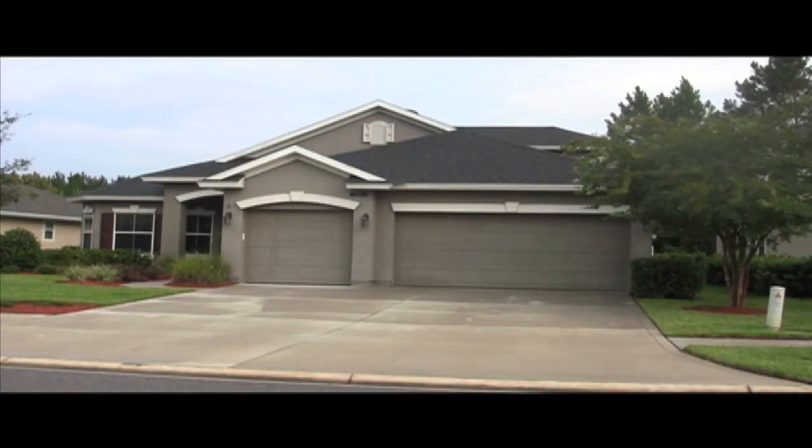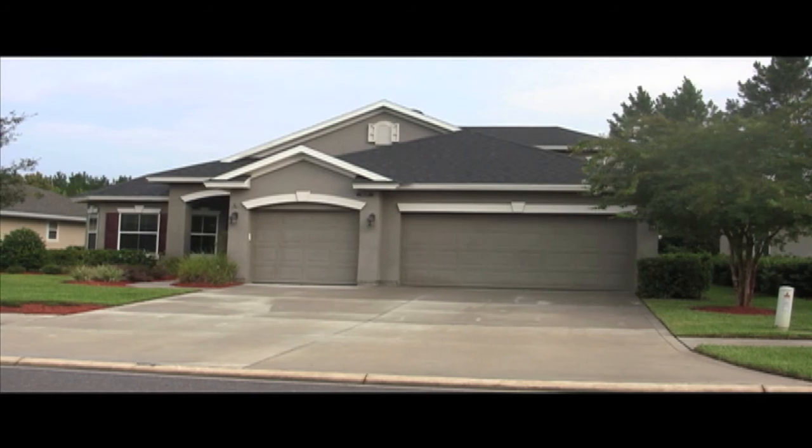This amazing home has so much to offer and is ready to be the backdrop of your family's new memories.